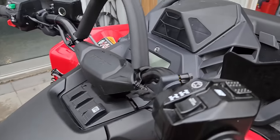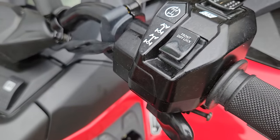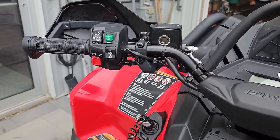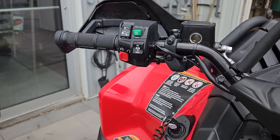beverages. You still get your intelligent throttle control. You even get your diff lock. So it's got all the advantages of the new 23s. I like the winch switch. That's completely different. That's integrated right in.